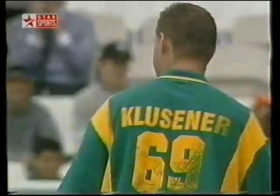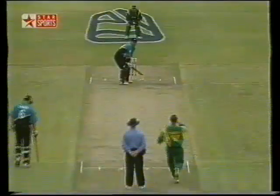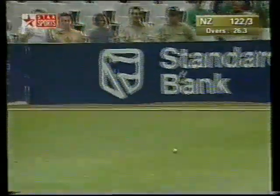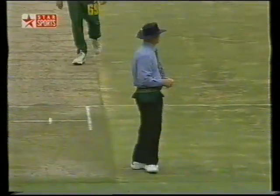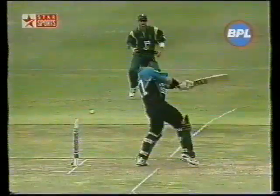Yep, fair enough. What a pity he's going home for the tests. It's a very good shot. Round 2 to Lance Klusener, to Roger Twose rather, and it also brings up Twose's 50. Well, that is a cricket shot and a half, that, because he's had to pat back 2 or 3 slow balls. I love it, a classy shot.